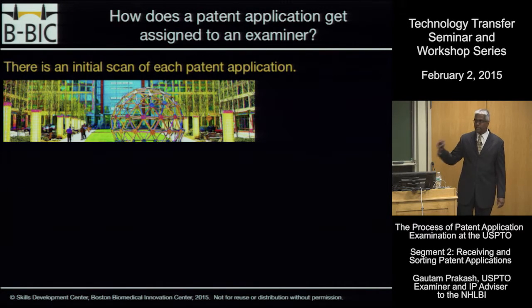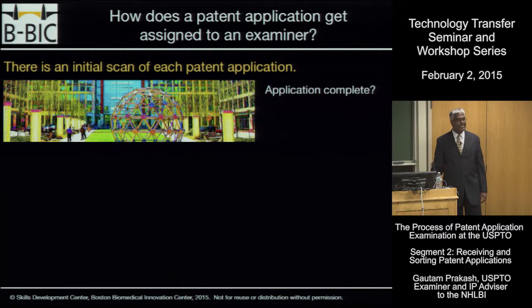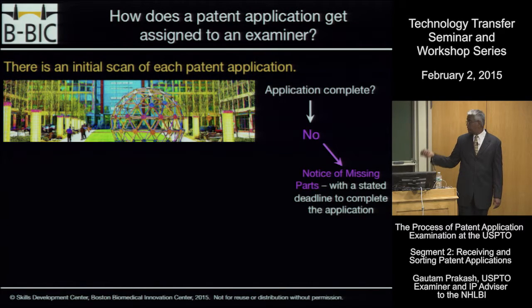Okay, so it's in the patent office. What happens? The first thing is that we have contractors that do an initial scan of each patent application. And what are they looking for? Is the application complete? If it is not complete, you get a notice of missing parts. And that tells you what pieces are not complete.